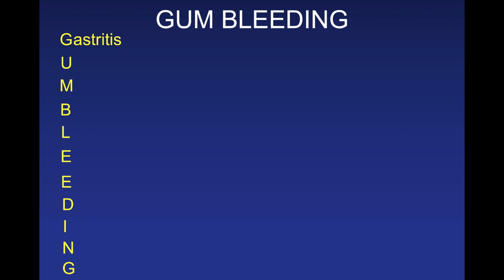Commonly, we'll see this in the setting of peptic ulcer disease or stress gastritis, but it is a nonspecific finding on endoscopy, which indicates just irritation of the stomach wall. U is ulcers, and ulcers are a common cause of GI bleeding, especially when they erode through a blood vessel. When you think of ulcers as a source of GI bleeding, always think about cancer and always think about testing for Helicobacter pylori, because treatment and eradication of H. pylori is key to healing of the ulcers.